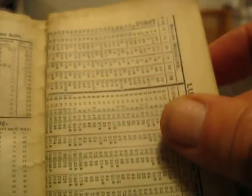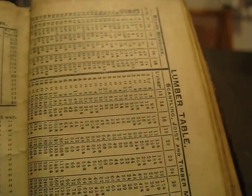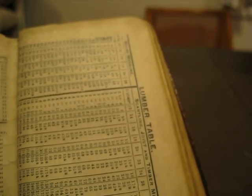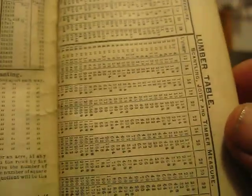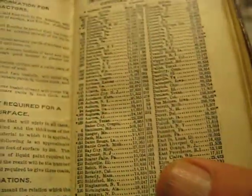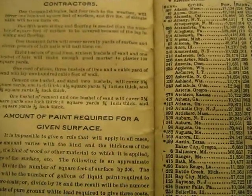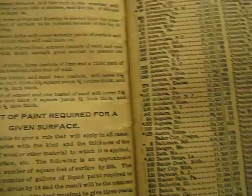Lumber table, how much tree cubic feet it takes to make a lumber foot. Also the capacity for corn cribs, which is important. If you're back in the Midwest in those days, the animals or others would certainly get your corn if you let them to. The amount of paint required on a given surface.